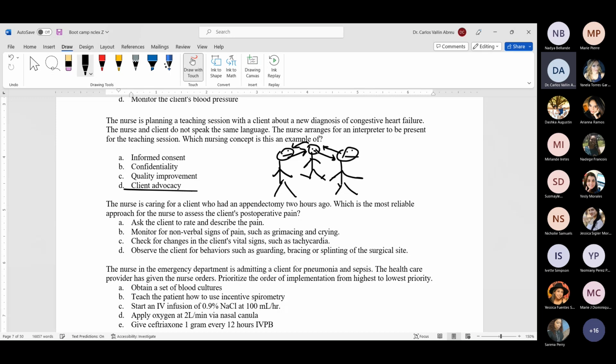Okay. If instead of a professional interpreter, you look for a family member or another nurse that speaks the patient's language, what could be the issue here? Confidentiality, guys. You cannot use a family member to translate for the patient because maybe the patient doesn't want the family member to know what is happening. You cannot use another nurse or another person, a CNA, whatever, okay? to translate for the patient, because it is a person that doesn't need to know what is happening with the patient.